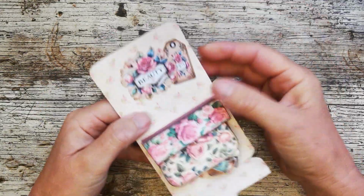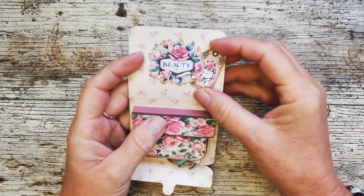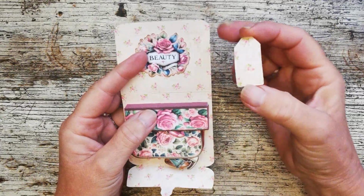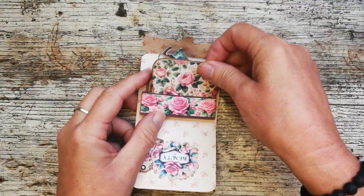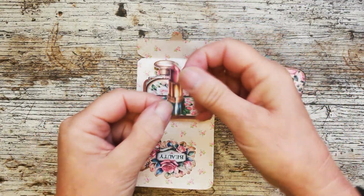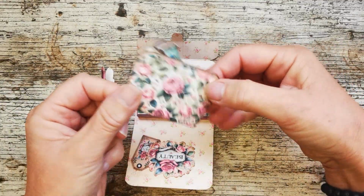Let's have a look what we've got going on this side. First, on this side we've got this pretty little tag that's glued down to form a tuck spot for our little label here, and you've got a little bit of writing space on the back there. Let's have a look what's in the pocket. Inside the pocket we've got, first of all, this tiny little lipstick that's just a very mini folding card.